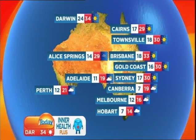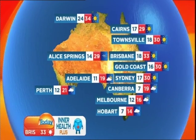Starting to get a bit cooler today. Down in the southeast corner, Melbourne, early rain and showers, 16. A few rain showers about in Hobart today, windy and 14 degrees. Adelaide, partly cloudy and 19. A few showers about in Perth today, 21. Cooler but windy in the Alice, 29 degrees. And Darwin, sunny and a top of 34 degrees.